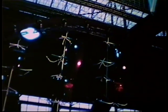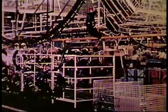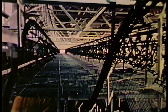Besides being a very streamlined production facility, the York plant is also a warehouse in the sky. The assembly lines store 2,000 wheels, 800 fenders, 1,000 gas tanks, 1,800 engines, 500 to 600 frames. The lines provide total flexibility.